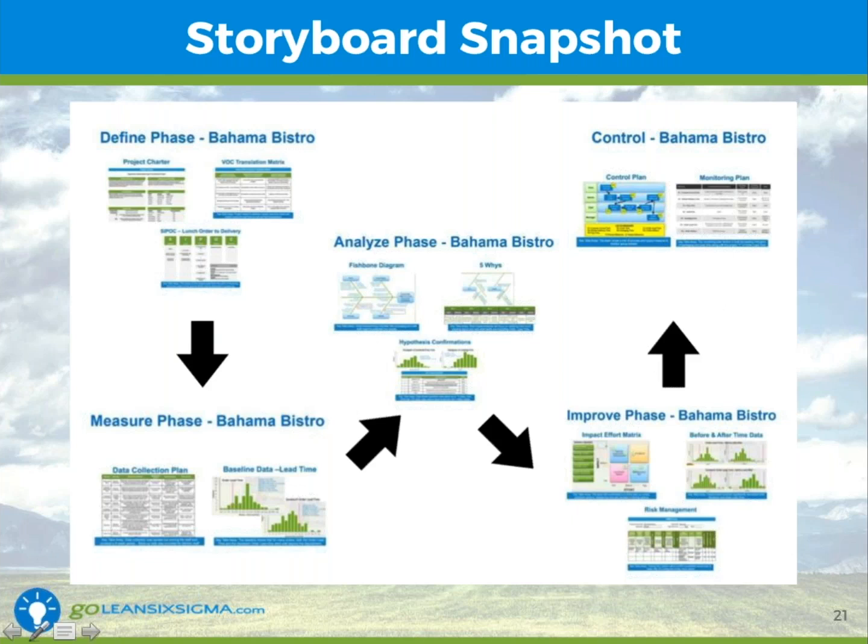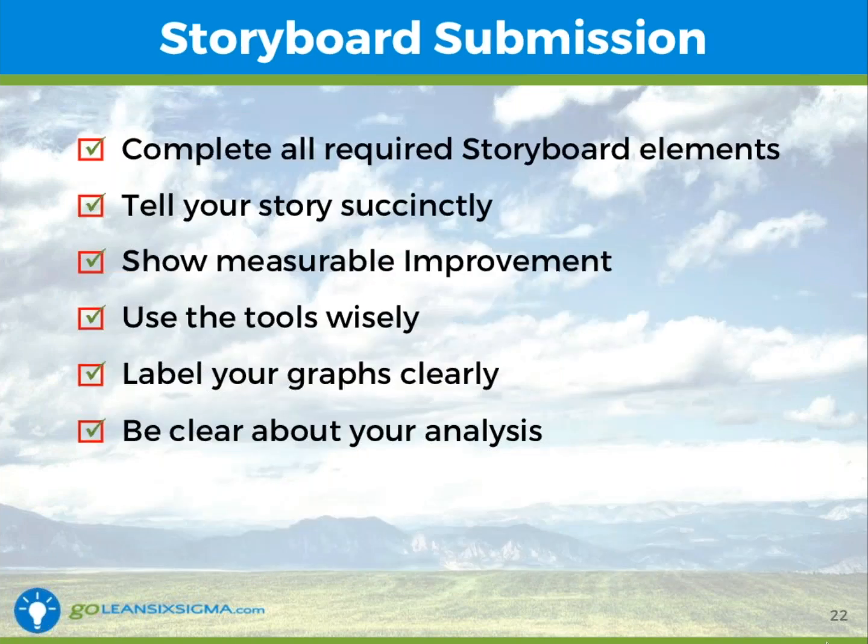So Elizabeth is going to review those storyboard requirements for you. Storyboard submission is key to certification, as Tracy is letting you know. The storyboard submission guide is there for your reference. That's online and downloadable.